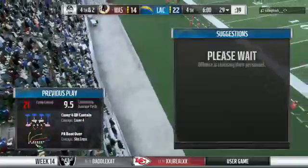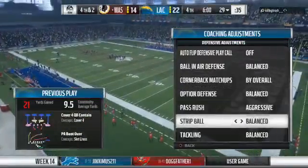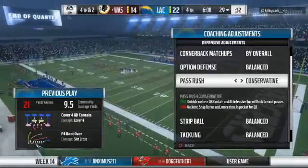Back now at the StubHub Center in Carson. It's the Redskins with the football, but trailing here as we get down to the good stuff. Quarter number 4.